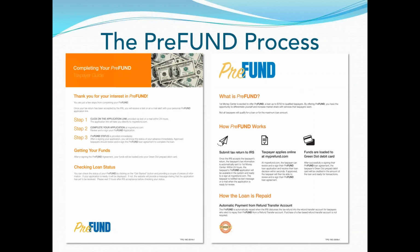I've also got two different pieces of paper over here. They're over there in the handouts, so if you're looking over there on the handouts, you can grab copies of both of these. One of them is just a client information document that's over on the right-hand side, and that's just kind of describing the process and the product. And then the other one is a little handout that actually describes the steps that are necessary. And as you can see, it's pretty much click on that application link, complete the application, and then get your pre-fund status so you can continue the rest of it. It's fairly straightforward, fairly quick. Anybody that's done it so far hasn't had any problems.